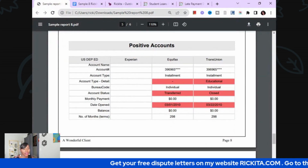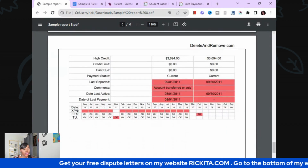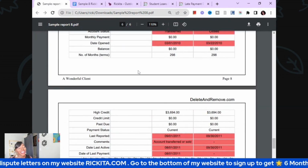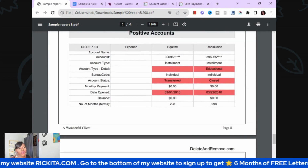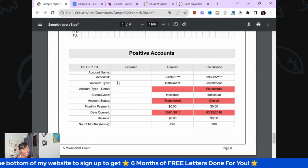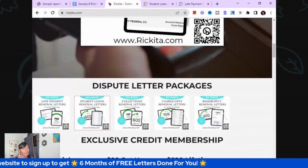So let's see what they got. This is an installment account. This is a student loan. Oh, that's it. Oh my gosh. So literally they got all these negative accounts, and their only positive account is a student loan. That's not good.